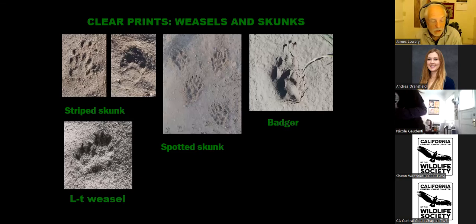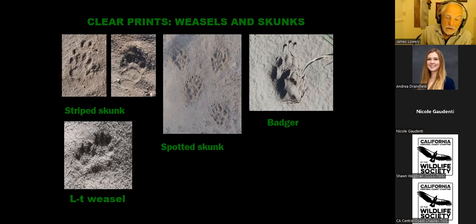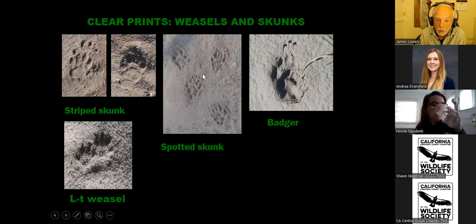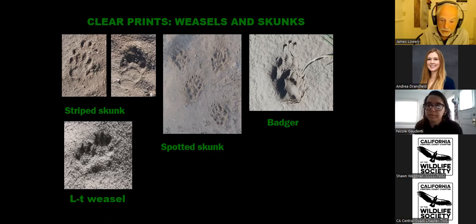Okay, so the next group in my workbook, weasels and skunks, has five toes in the front and five on the hind. And these are typical members of that group that you might find. Actually, spotted skunks you see way less often than striped skunk, but we have seen them on the Central Coast. I think we saw them near Osoflaco a couple times, and maybe down in I forget where else.